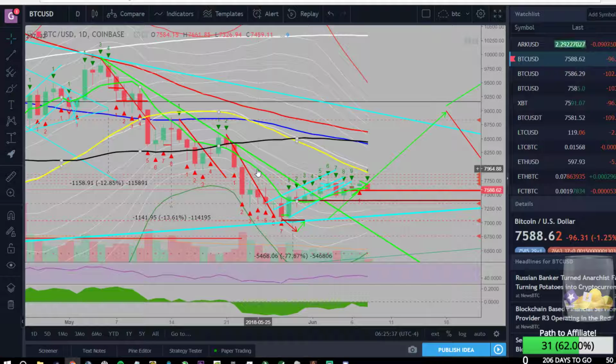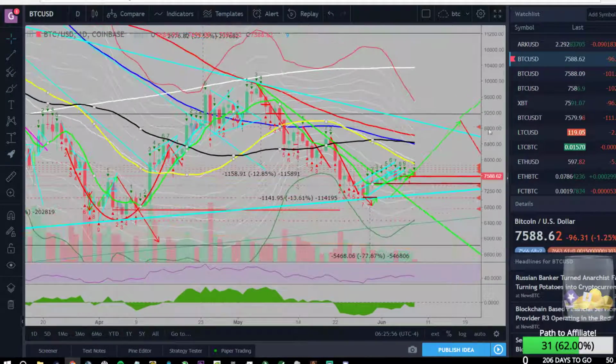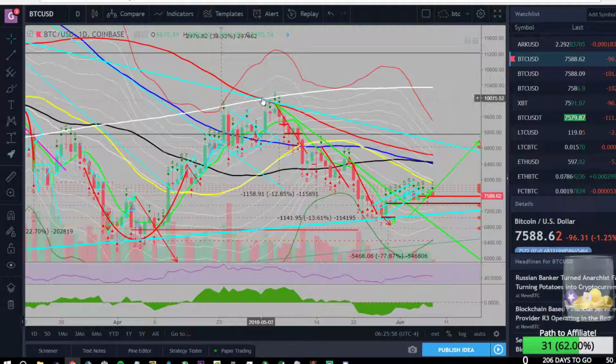So what do these moving averages tell you? They tell you a whole lot. They tell you the momentum of a move. They'll give you early warning signs of a bullish or bearish move. Like up in here, we had a death cross with the 200 and the 128 just at the top here at 10,000, in the $10,000 area.